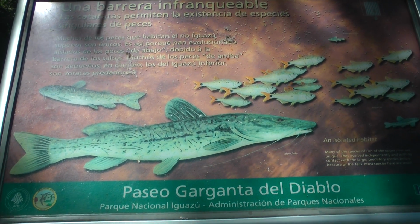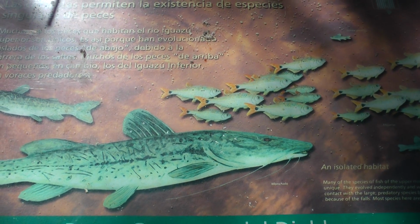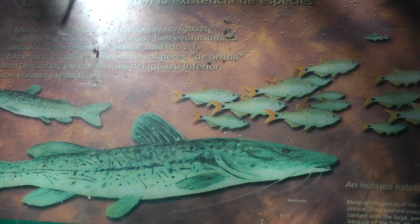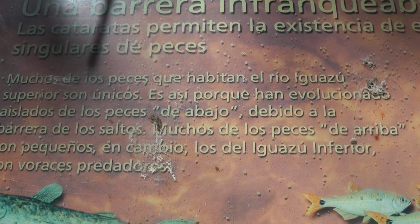There's a big fish there. I don't know what it is, but it must be 20 pounds if not more. Just above the falls at Iguazu, just standing on this gangway looking down on it. This is a little sign about fish. I think that fish I saw was one of these great big things here. Moncholo, like a big catfish. I don't know what to say, it's all in Spanish.